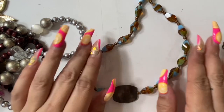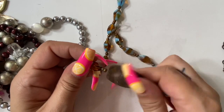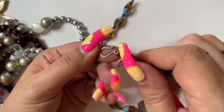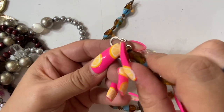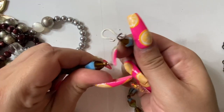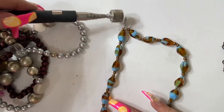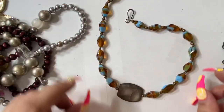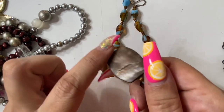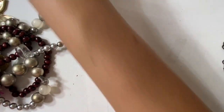So these are glass beads with maybe like a piece of abalone. That's really pretty. Usually clasps like this are 925. So let me see. Yeah, it might be. So I'll test that as well, because this is really pretty. This looks like a crack, but it's not. It's completely smooth, so it's just something on the inside. But that's cool. So we'll put that to the side.